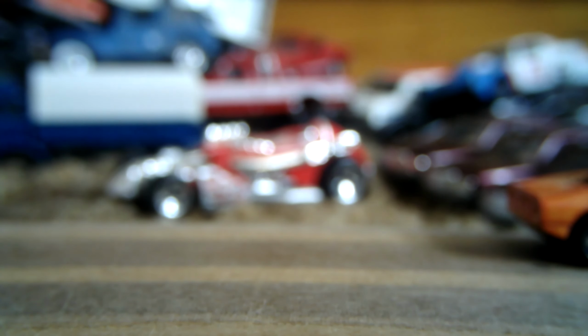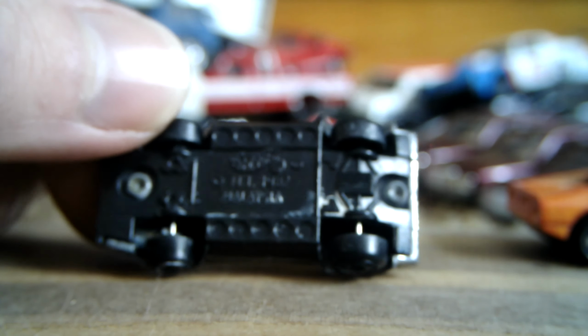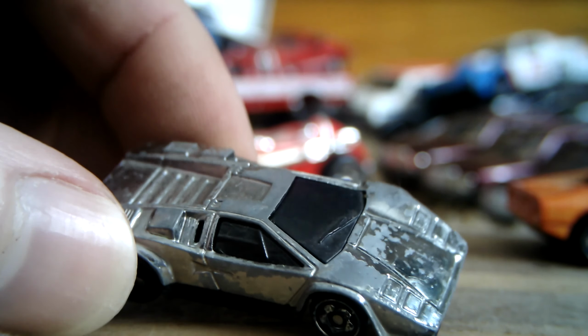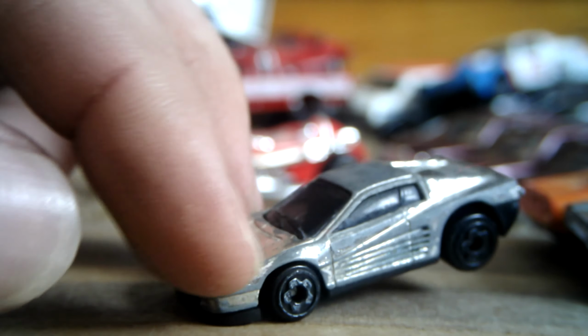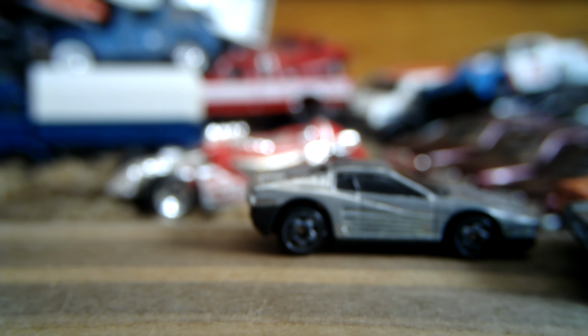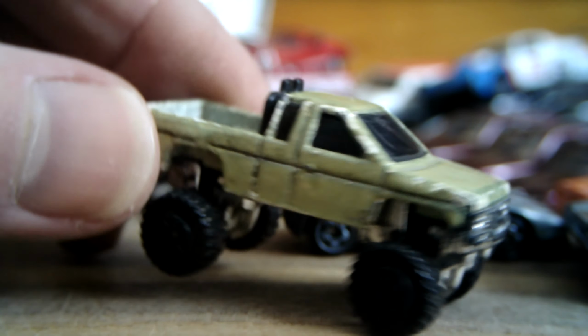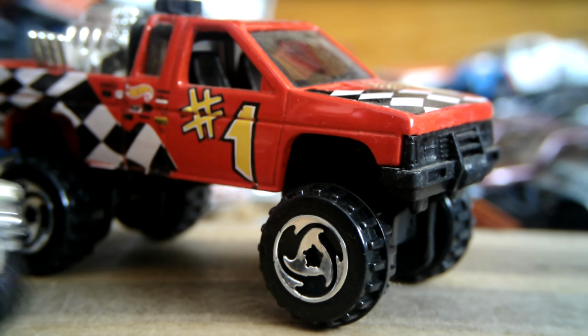Quite beat up. And then here's a couple of other ones I must have found at the flea market at one time or another. Just like a silver series Hot Wheels, but they're tiny, just like those other ones. Lamborghini, Ferrari. Looks like a miniature version of that last Nissan truck, which is kind of neat. That has to be the same truck. It's a mini version of it.